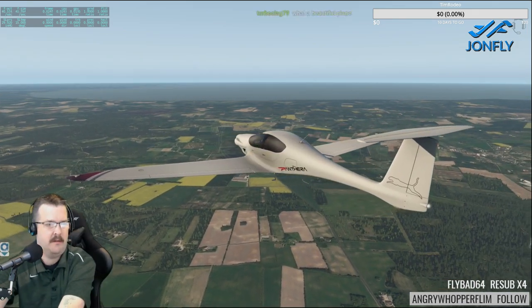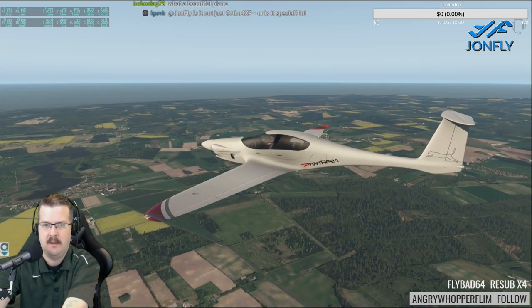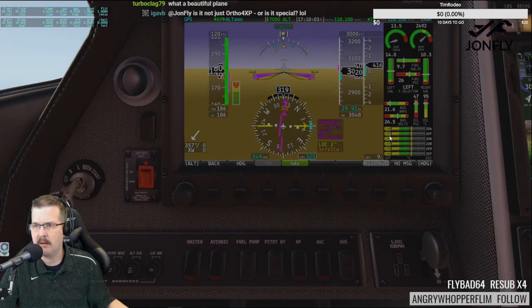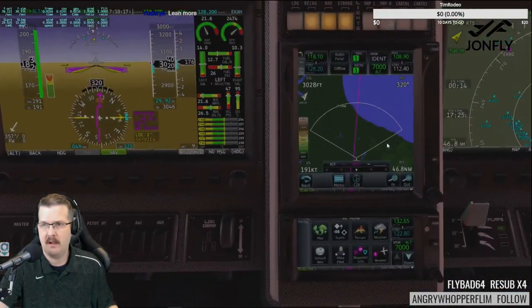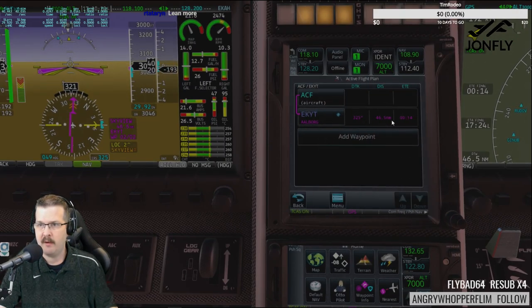Yeah, I did lean the mixture, Sphero. That's what brought my EGT down, but maybe I should bring down the mixture a little bit. Oh, they're starting to go yellow now, so that's good. Should go lean a peak. They're all yellow now, so that's good. I guess right there would be good for now. According to the GPS, we are forty-six miles to destination.